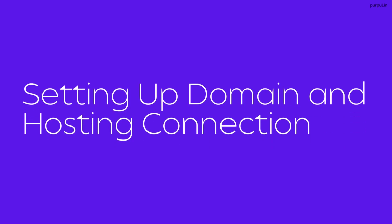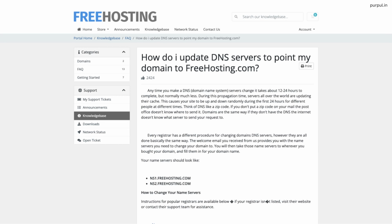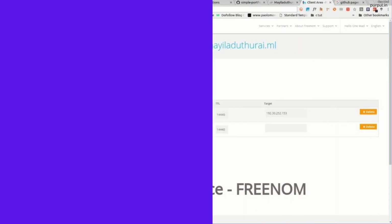To make your domain point to your freehosting.com servers, you will need to update your DNS settings. In your cPanel, you will find the necessary DNS information provided by freehosting.com. Copy and paste these details into your FREENOM account.